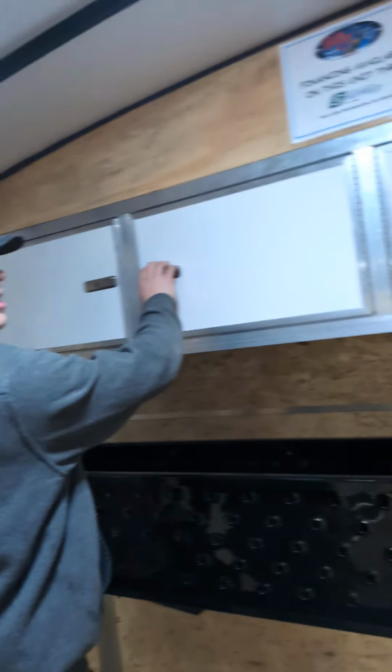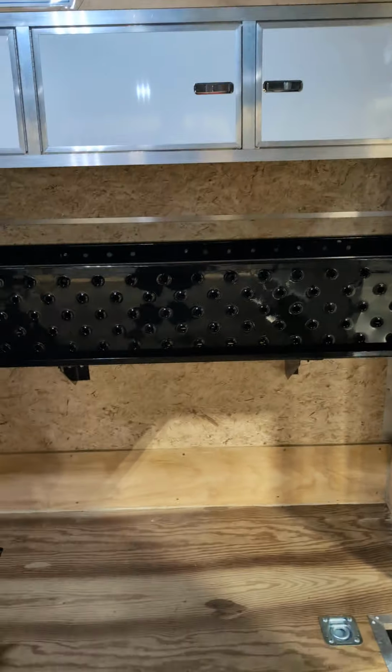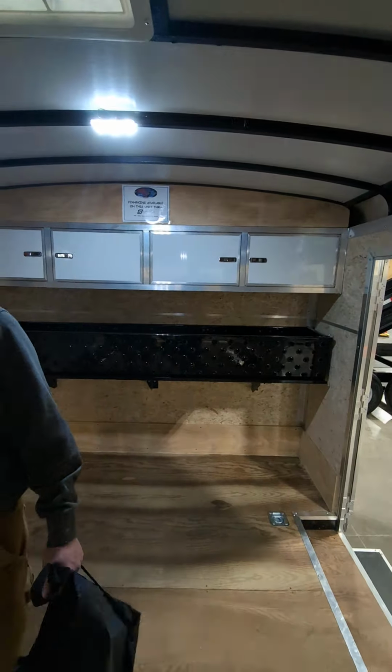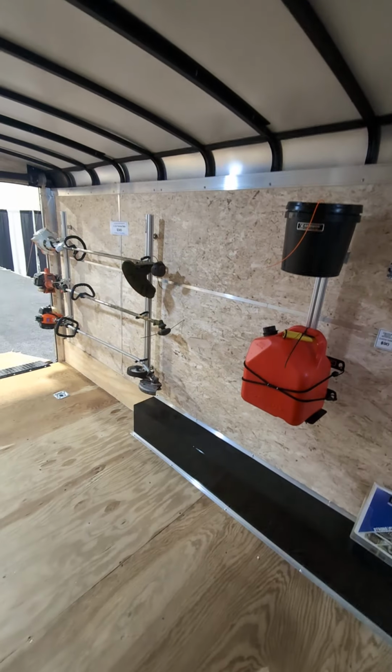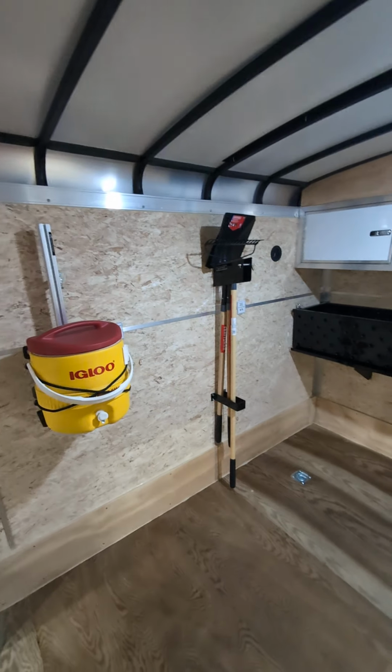So you see my parents' new snowmobile trailer we got there? Yeah. Does it smell good like this one? It did. Now it just smells like snowmobiles. Oh, from the gas?